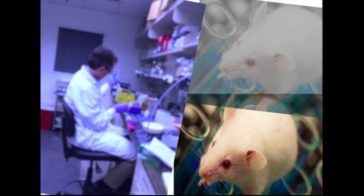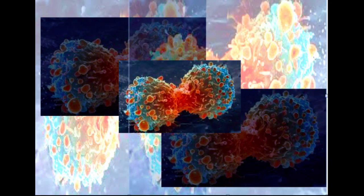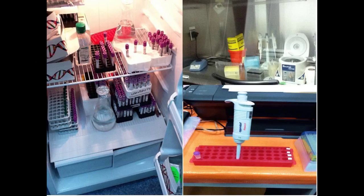Studies in people: another way to identify a carcinogen is through epidemiological studies, which look at a human population to determine which factors might be linked to cancer. These studies also provide useful information, but they still have some limits.